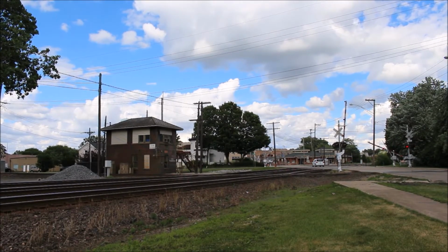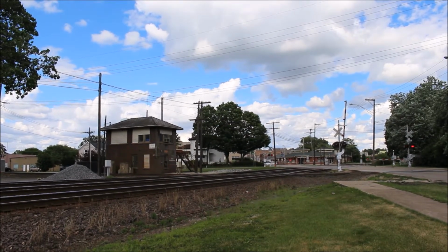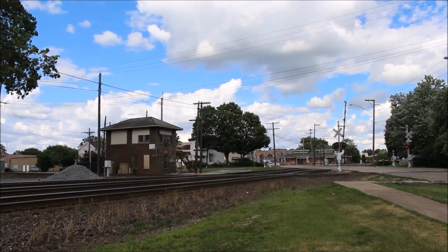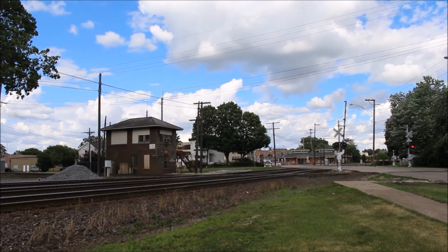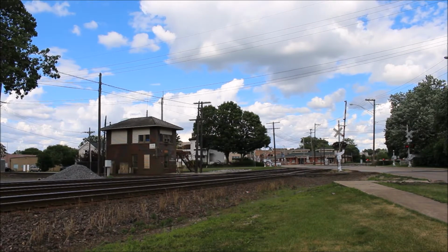We now move from Geneva to West Chicago, as we are at the site of one of the few manned interlocking towers still left in the United States. This former Elgin, Joliet, and Eastern and Chicago and Northwestern diamond is now controlled by Canadian National and Union Pacific, with Canadian National being the owner and operator of the tower.